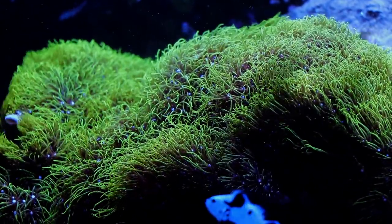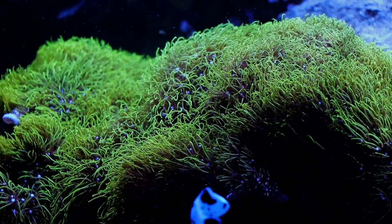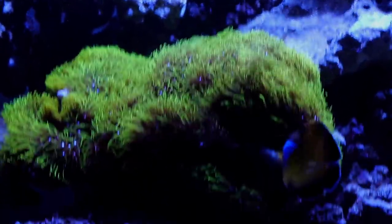When green star polyps are closed, you can definitely see each individual stem a little easier. And when they're open and flowing all around, they look like one big field of grass, kind of. But they are not grass, they are an animal.